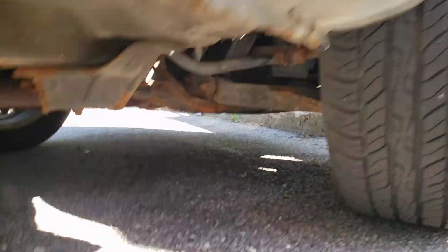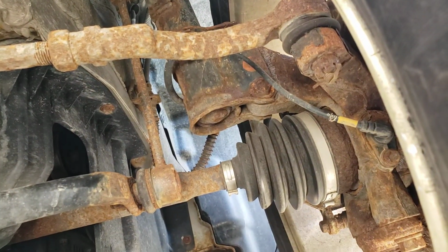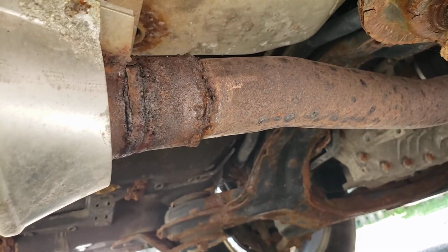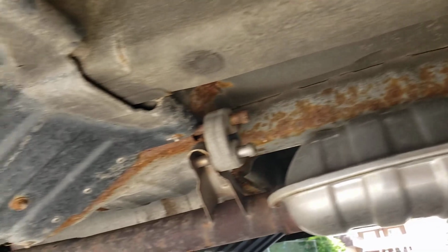On the passenger side, front wheel also, the surface rust continues, but again, it's showing its age, but there's no major issues or cause for concern. There's some rusty bits on the exhaust, but throughout I don't see structural issues.